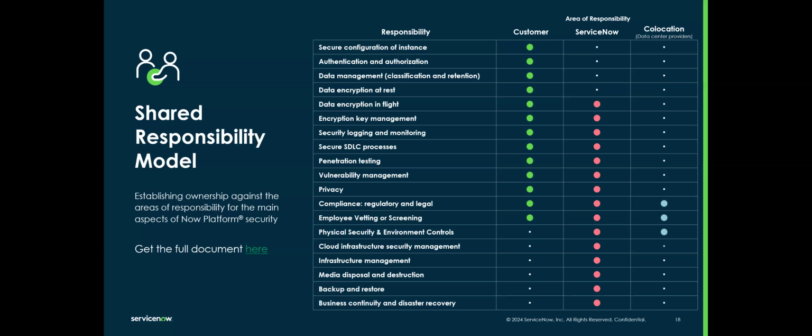What you see on the screen now is the ServiceNow shared responsibility model, which identifies which controls are the responsibility of the customer to manage, which are the responsibility of us at ServiceNow, and which sit with our co-location data center operators, and also which are shared across one or more parties. Employee vetting, for example, is a shared responsibility in that all parties need to ensure their employees are trusted, as all play a part in the delivery and operation and ultimately the security of the service. It's really important that you take time to read and understand the shared security model so that you recognize where you as a customer are responsible for implementing the controls necessary to keep your instance secure. And you'll find that there's a link to the full document in the presentation, which you'll be able to access later.